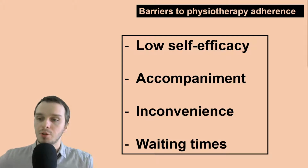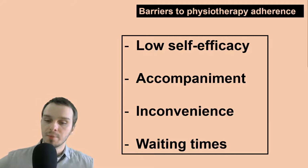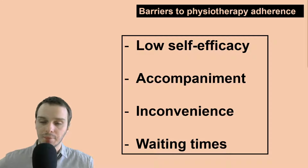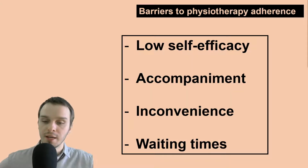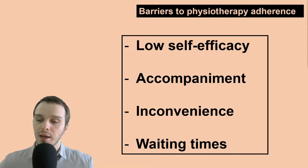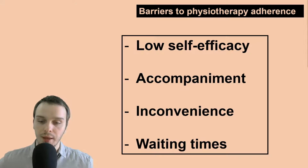For example, low self-efficacy: the patient's feeling that they would be more likely to conduct exercise if they were able to be accompanied by another person. The fact that exercise can often be inconvenient and hard to structure your life around. And finally, waiting times and other frustrations caused by the lack of access to physiotherapy, either due to funding cuts or backlogs and closures due to the pandemic.